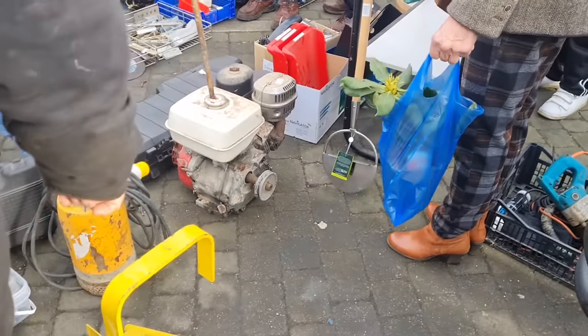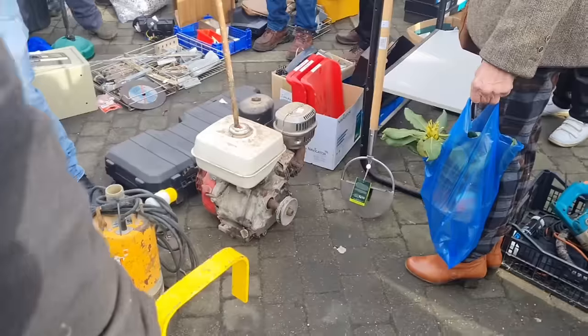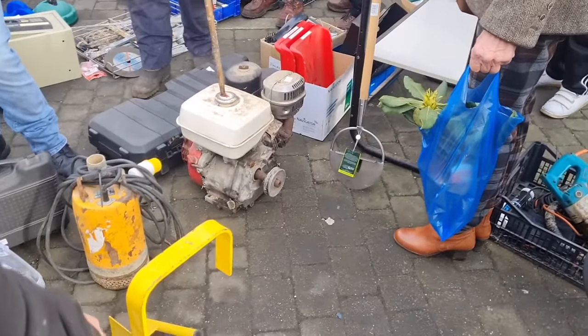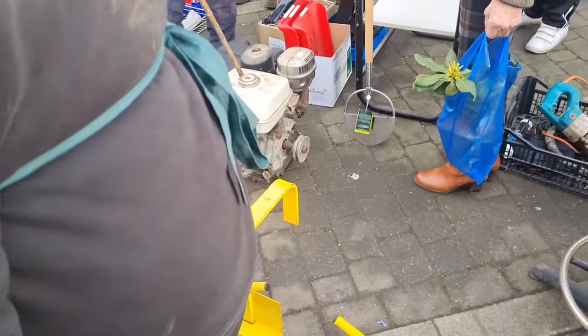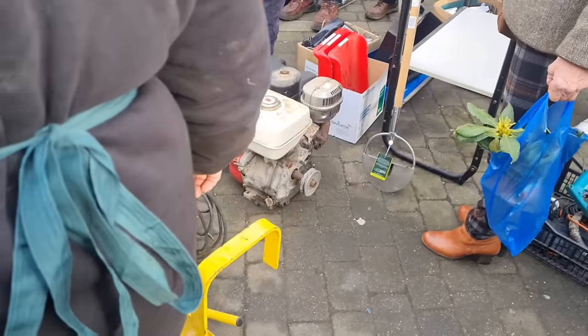£40, fresh fitter, £42, £44, £46, 48, 50, 50 or 50, 55, 55, 55, what's that? 50 miles. Yeah, so that's a good one. I got them, 50 bloody quid.